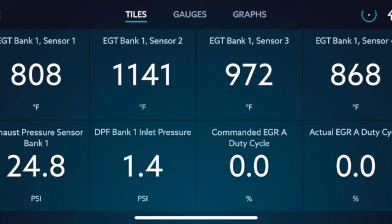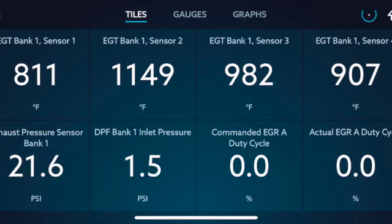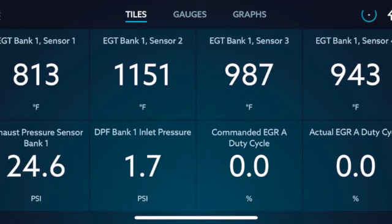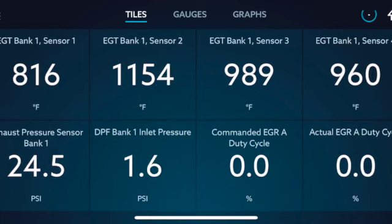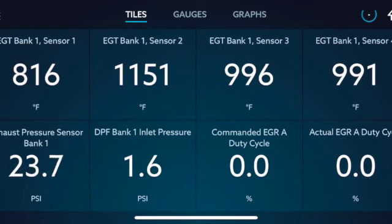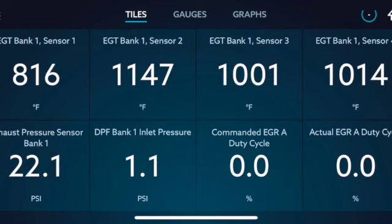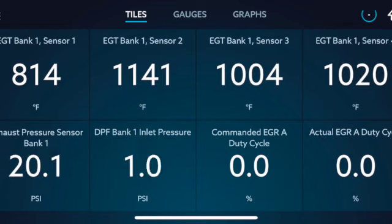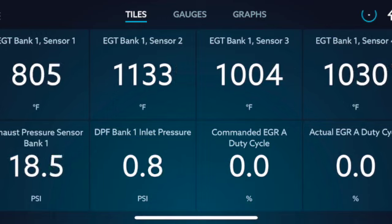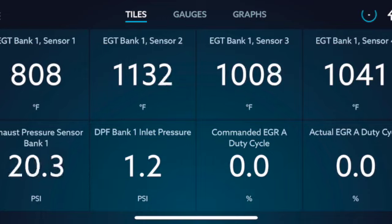So anyways, and by the way, if you don't understand what you're looking at on the screen, the top 4 rows here are my EGT sensors. EGT sensor bank 1, 2, 3, and 4 sensors. And then you see here the exhaust back pressure, the exhaust pressure sensor bank 1, that's the bottom left, DPF bank 1 inlet pressure, and then the bottom 2 right, or center right, is the commanded EGR duty cycle and actual EGR duty cycle. Again, when the truck goes in the regen, the EGR completely turns off. There is no EGR being pumped back into the truck. And so that's how I know when the truck goes into regen.